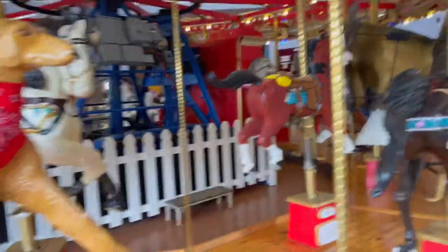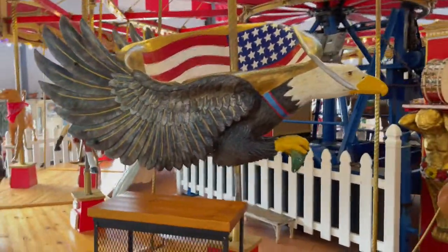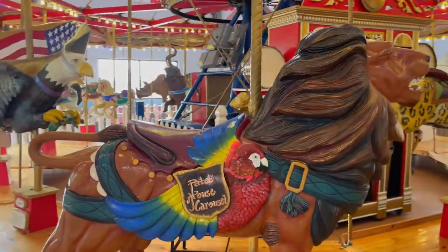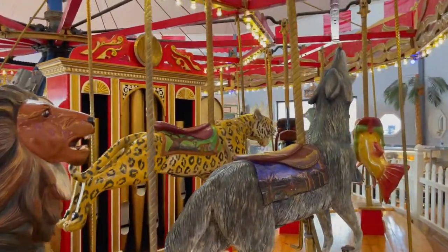It was built in 1941 by a man named Bruce White, and apparently he built all of the carousel horses for the Applebee's restaurant, like 1,200 in total. And before I came here, I did not know that Applebee's was known for their carousel horses. The things you learn.